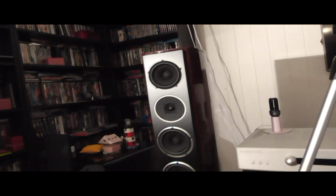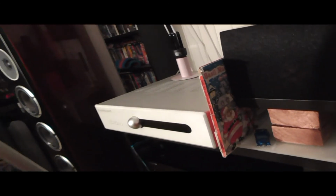And that's speakers like this, a good amplifier, yeah, and of course, you know the rest of the story. I got the whole shebang with the whole setup, 7.1 setup here, yeah.